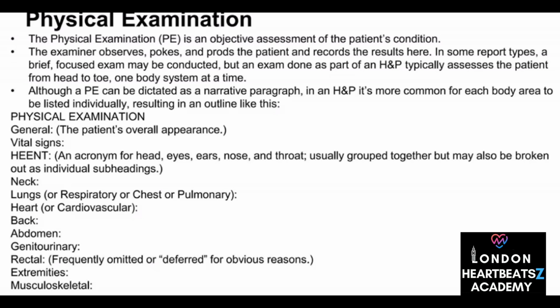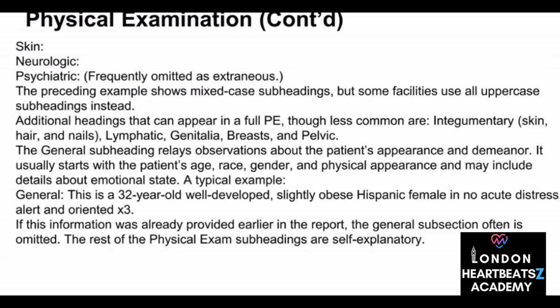Are there any particular subheadings we should know about? One that's often included is general, and this section just gives an overall impression of the patient's appearance and demeanor. Okay. So details about their posture, their facial expressions, any noticeable physical characteristics. So again, we're not just focusing on one specific symptom, right? We're getting a sense of their whole physical and mental state. Exactly, yeah. It's a very holistic approach.